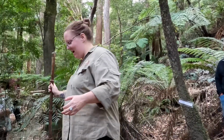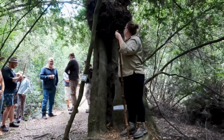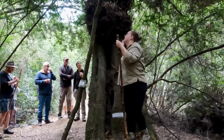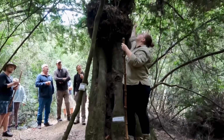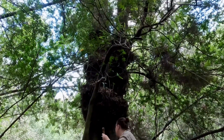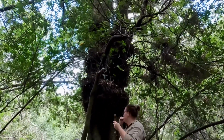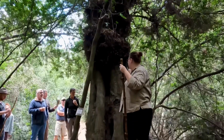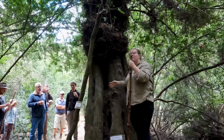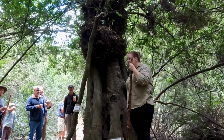So we'll keep wandering our way up, folks. Another fantastic example of a myrtle tree. So she is the Nothofagus cunninghamii. If you have a look up there, she is a beautiful tree, but she still has the same size leaves. So very large tree, very small leaves. So we estimate this one to be probably around 800 years of age.